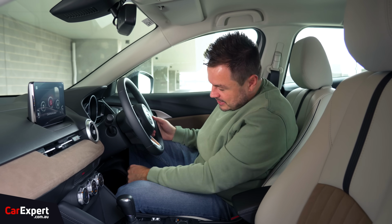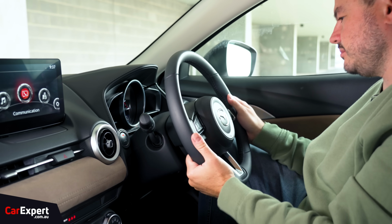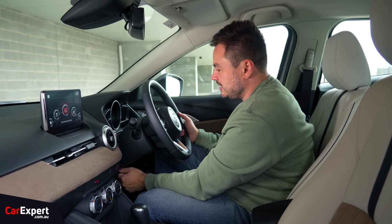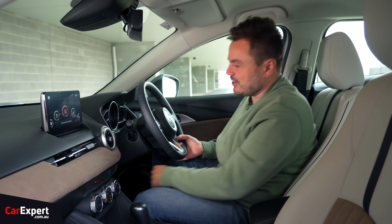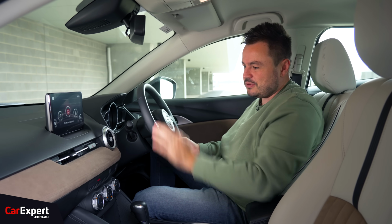On the steering front, you have both tilt and reach adjustment, and let's do our reach test. Kind of pointless actually, given, oh, that's snagged, there we go. Kind of pointless actually, given that you can only do this while you're stationary.